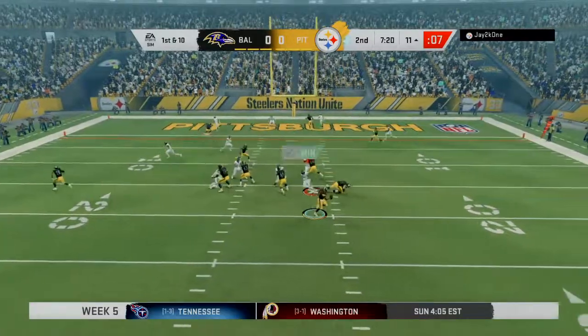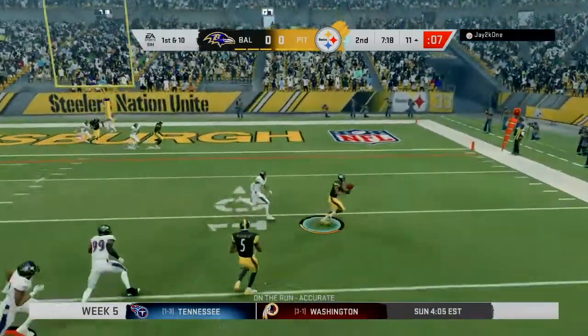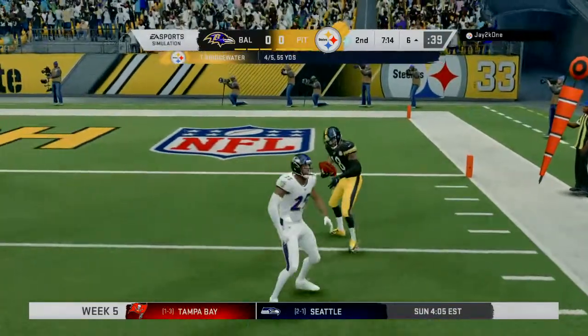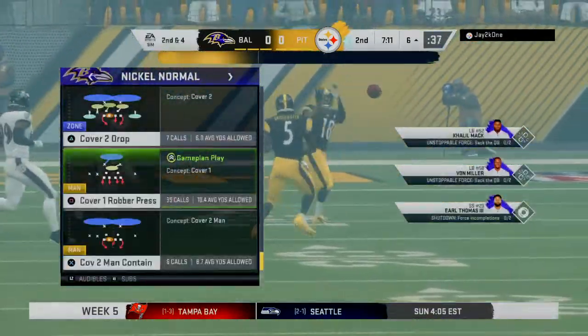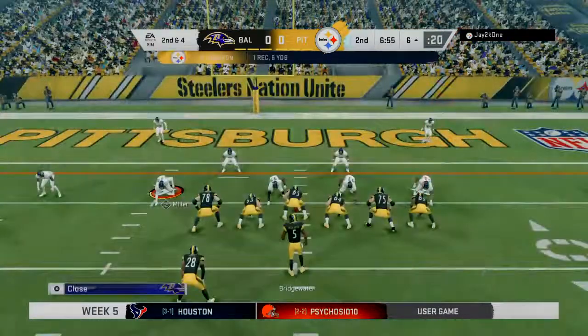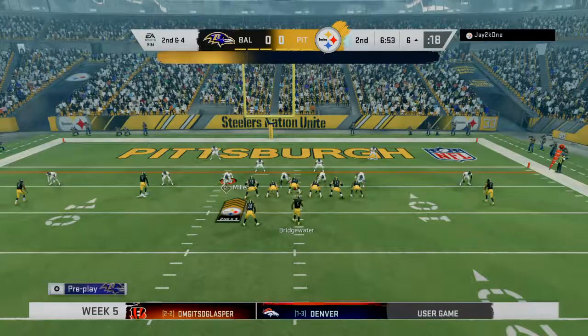First down, Bridgewater. Eluding the pressure right. Completing it to the right side, Johnson. Down to the 6-yard line on a pickup of 6 as he gets halfway to the goal line. A gain of 6 there on first.